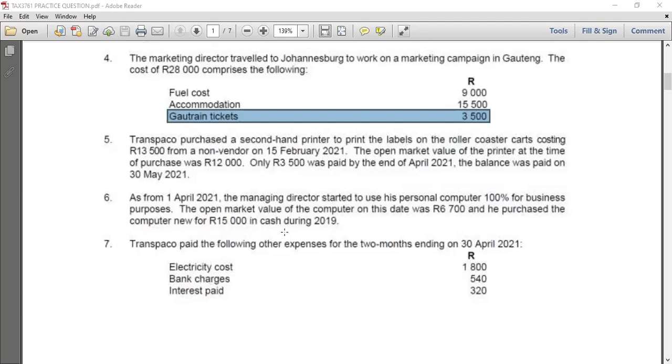When you purchase goods from a non-vendor, there is VAT.